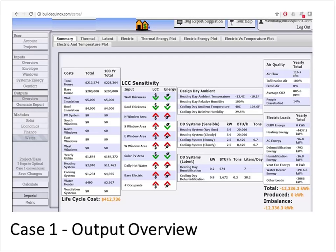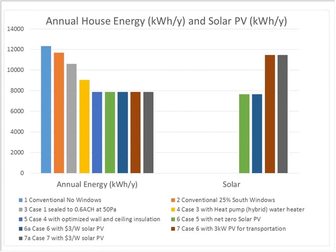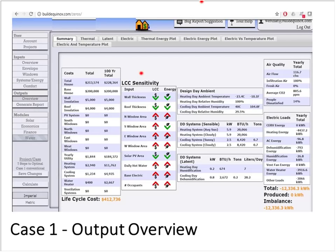And then there's this summarized information on energy loads, but then all along here, even more detail on a monthly basis of the thermal energy, the latent energy, the electric energy that's coursing through the different elements of a home. So lots of information, simple to use, and hopefully simple to understand software, but a lot of information going on. Let me point out one other feature.